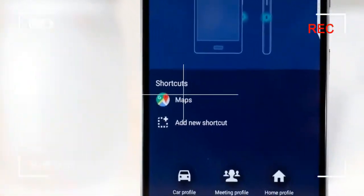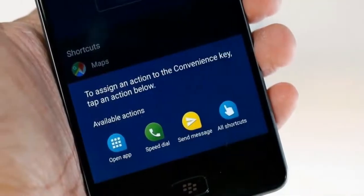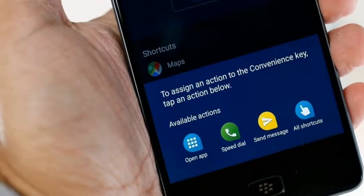More importantly, the Motion is rated IP67 for water and dust protection. Try pulling that off on a phone with a physical keyboard.